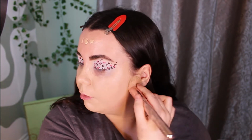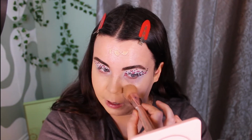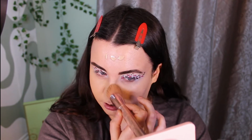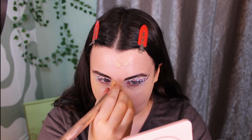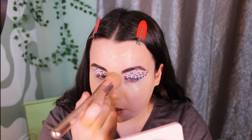I've been loving it for years, but the Ordinary Coverage Foundation is a kind of hydrating but full coverage foundation, and this kind of feels similar. It's a little bit heavier on the skin, but it's still very hydrating. So I'm just going to go ahead off camera and blend this out because it's literally going to take forever. But so far, so good.